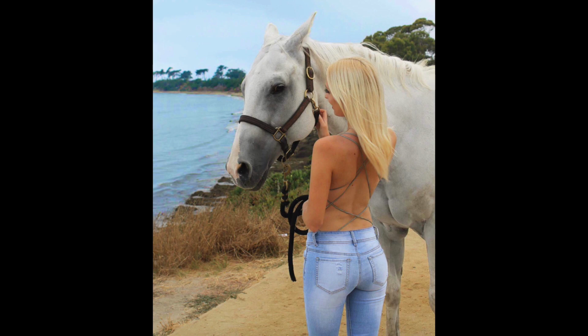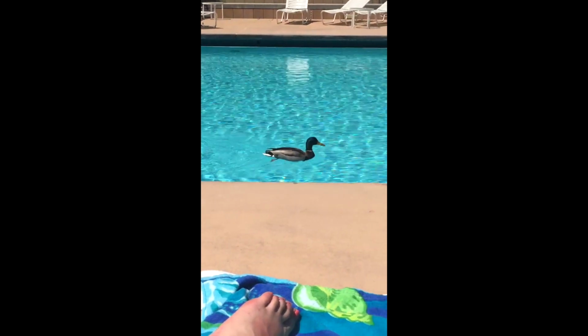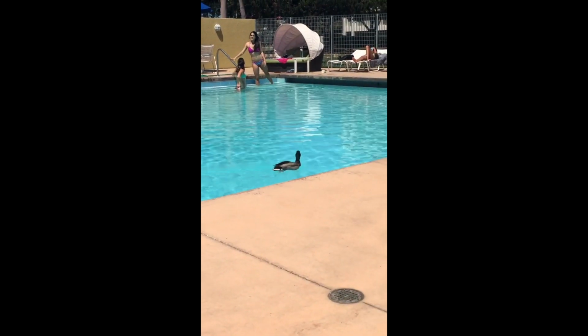UCSB is very animal friendly. Something that not a lot of people know is that if you have a horse, there's actually a place where you can keep it. You'll also see tons of wildlife like cute little bunnies, ducks that for some reason happen to love the pools, and almost everyone's favorite, puppies. Isla Vista is so full of puppies, it's ridiculous. But I'm not complaining.